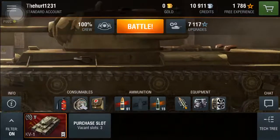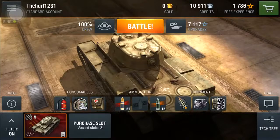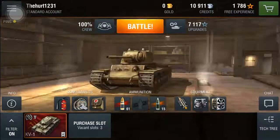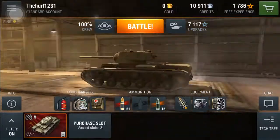ammo racking. And tracking this thing is really easy, but that's a good thing because you get a bunch of no penetration hits, a bunch of bounces, very good for side scraping. And you can reverse side scrape very well because of the 70mm in the back here.